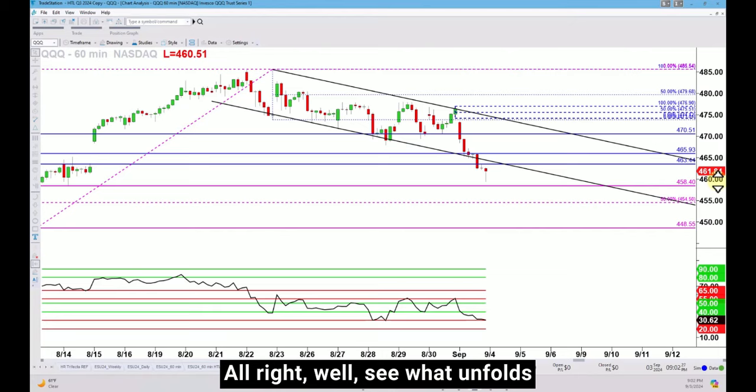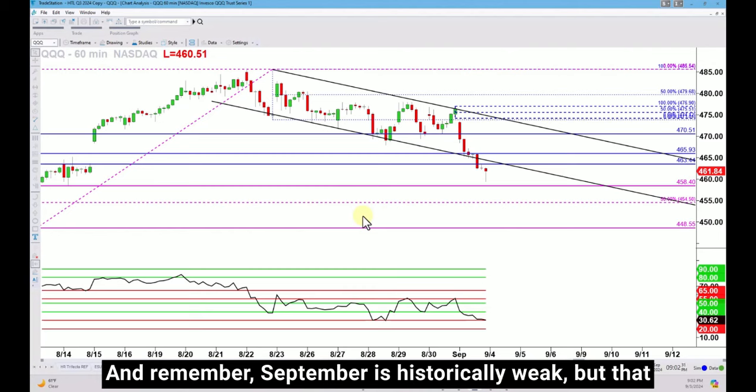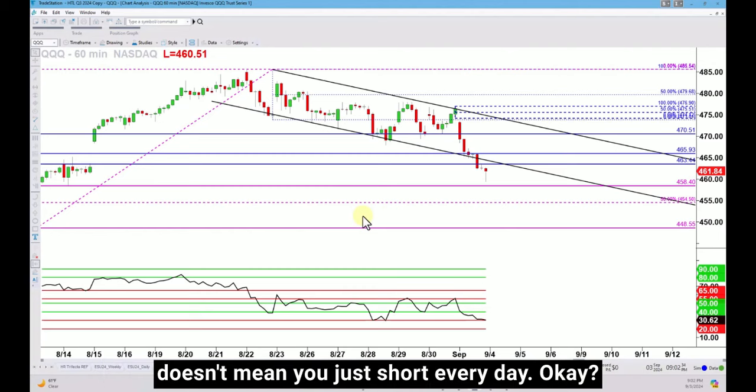All right, well, see what unfolds for the rest of the week. And remember, September is historically weak, but that doesn't mean you just short every day. Okay, you want to follow the price action and your other data. And we'll see what unfolds.